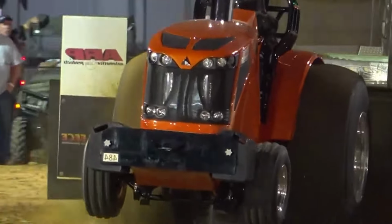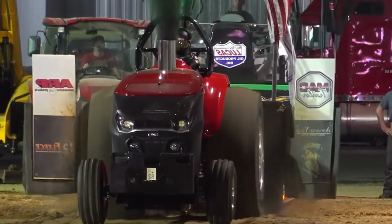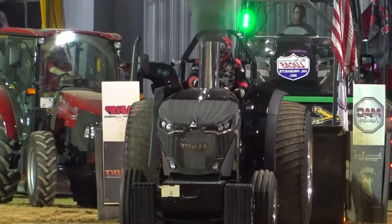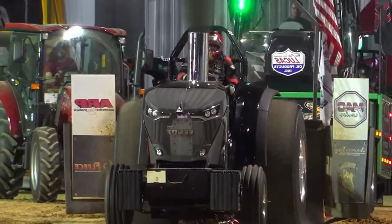Experience the raw power and thunderous roar of pro stock tractors at the Southern IL Showdown in Nashville, Illinois. These mechanical marvels, fueled by adrenaline and brute force, battle it out by pulling massive sleds, testing their limits, and pushing the boundaries of traction.